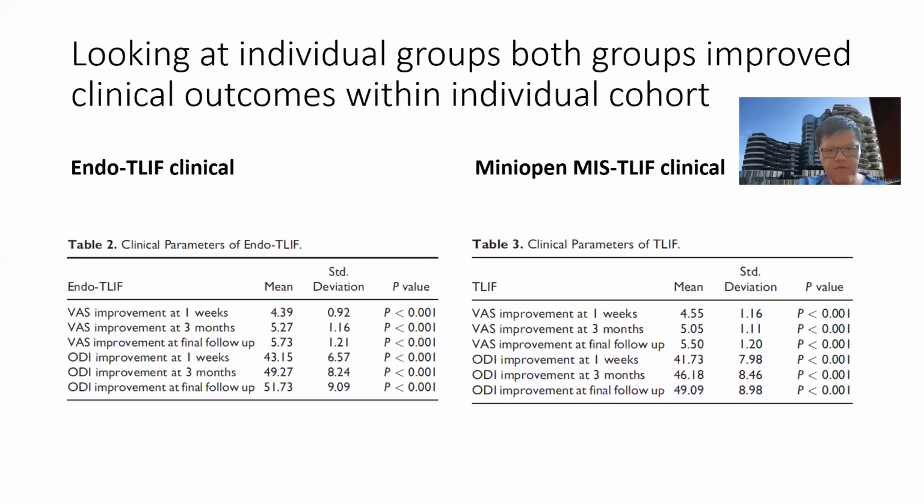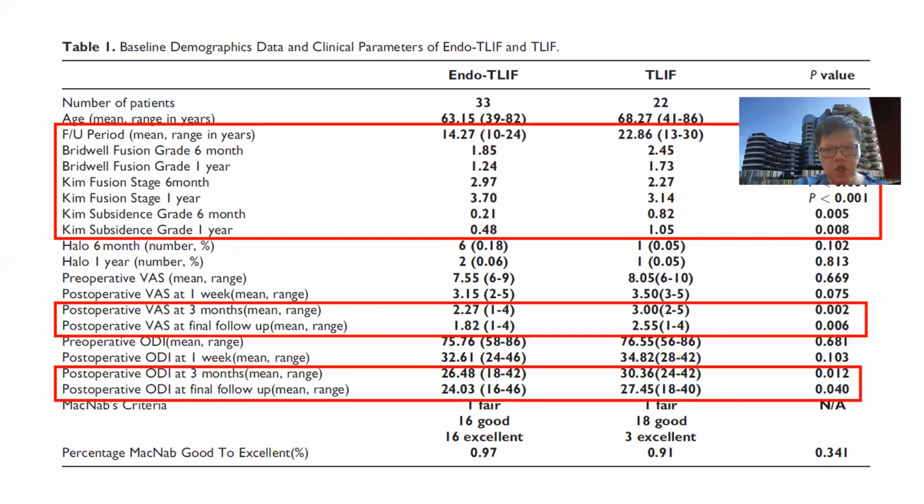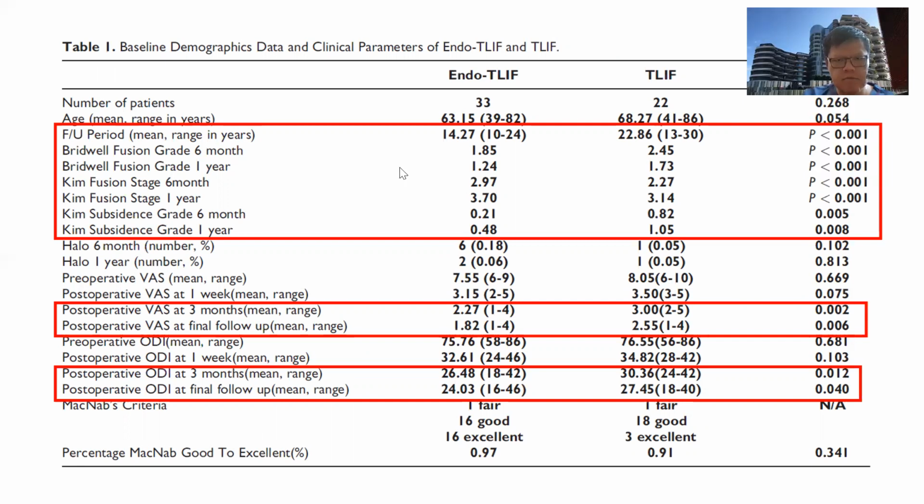In our results, we find that in both groups there is a statistically significant improvement in terms of the VAS and ODI. However, comparing the two groups, we find that there is statistical improvement more in the EndoTLIF group in terms of Bridwell fusion grade at 6 months, 1 year, Kim fusion grade at 6 months and 1 year, and they have less subsidence in the EndoTLIF group at 6 months and 1 year. There is also better VAS and ODI score in the EndoTLIF group at 3 months and final follow-up. It's of interest that there is a trend that the ODI and VAS improve at 1 week, but there is no statistical significance.